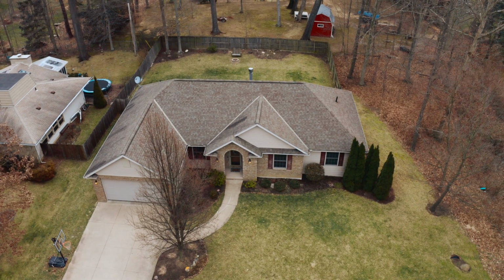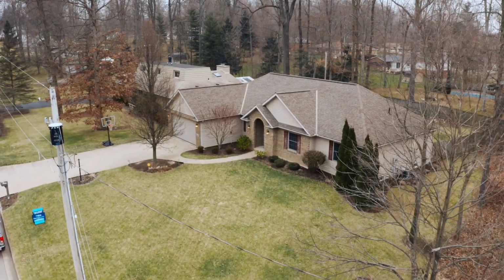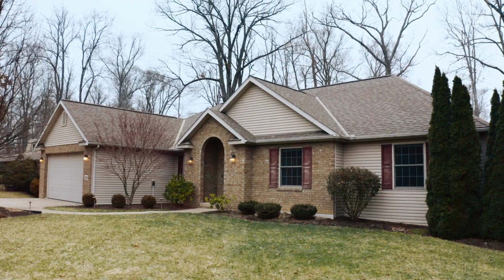The neighborhood is amazing. There are so many mature trees in this neighborhood. It's just an established neighborhood. It's a family neighborhood. Take your kids for a walk, take your dog for a walk. But this home just has so much to offer. I think I could go on and on and on.